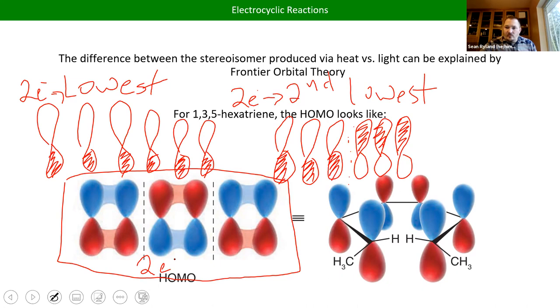Right, so all of this is to prepare us for the idea that, okay, if we can predict what the HOMO looks like just by drawing these figure eights and adding in nodes until we run out of electrons. Right, so that's how we know what the HOMO looks like here. Sean, I'm sorry, what is the HOMO? Highest occupied molecular orbital.